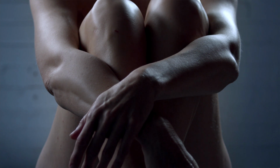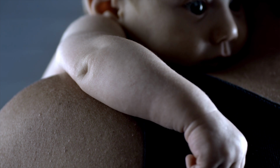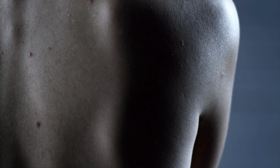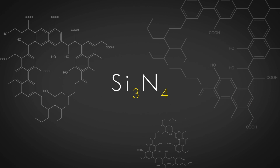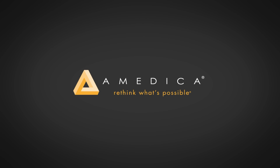In medicine, the standard of care is continually changing to keep up with our changing population. Today's orthopedic implant patients are younger, yet living longer. They want solutions that will last longer too. From bone to metal to plastic, and now silicon nitride, the evolution is complete, but the possibilities are endless. Amedica. Rethink what's possible in spine and reconstructive surgery.